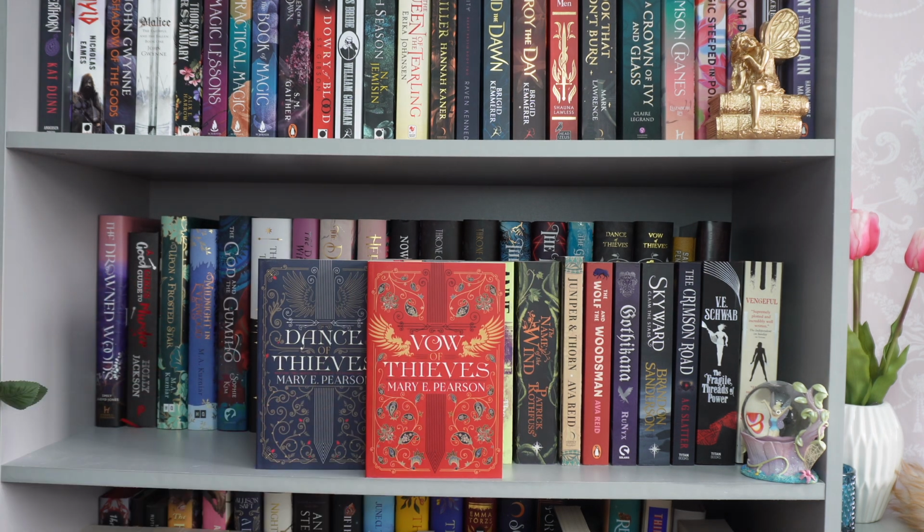Then next up I have Dance of Thieves and Vow of Thieves by Mary E. Pearson. This is a spin-off from the Remnant Chronicles, which I'm still reading. These paperbacks were a very kind gift from my friend Gina, so really happy to have these.